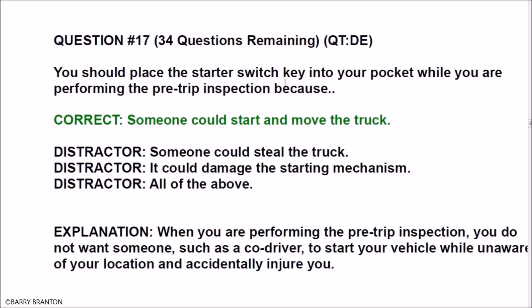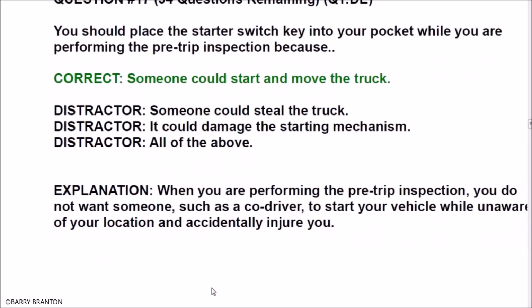Number 17. You should place the starter switch key in your pocket while you are performing the pre-trip inspection because someone could start and move the truck. And if you are, say, behind the vehicle or in front of it, that could be a bad thing. Now we have an explanation here. We're going to go over that.